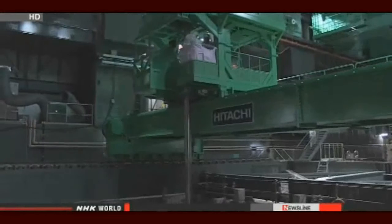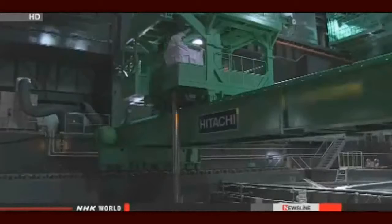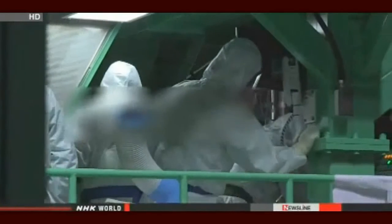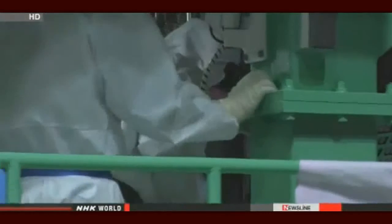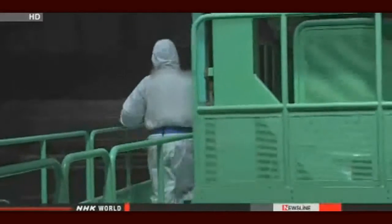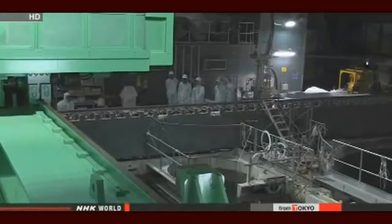Each team has 6 highly qualified members. 2 men control a crane to remove the fuel assemblies. 2 others work as the eyes of the operation. They control an underwater camera and lighting equipment. They also record the procedure. The remaining pair supervise the operation and keep track of radiation levels. If they detect high levels, they coordinate an evacuation. 6 teams rotate in shifts of maximum 2 hours per day.